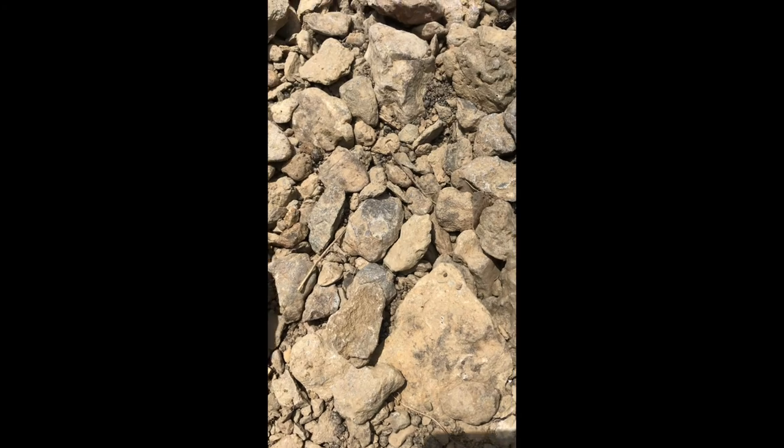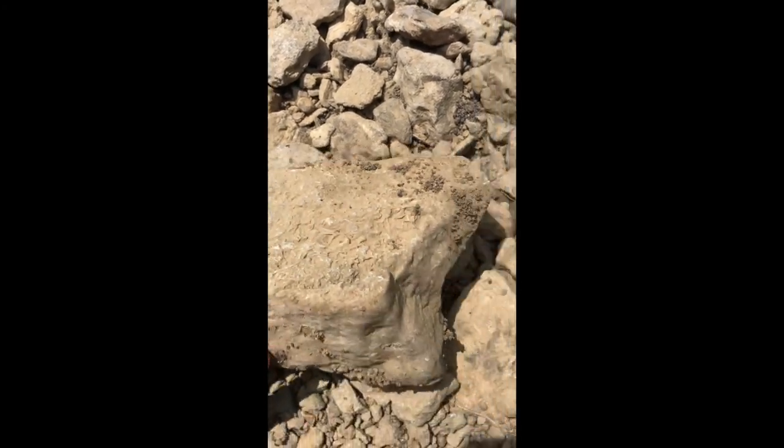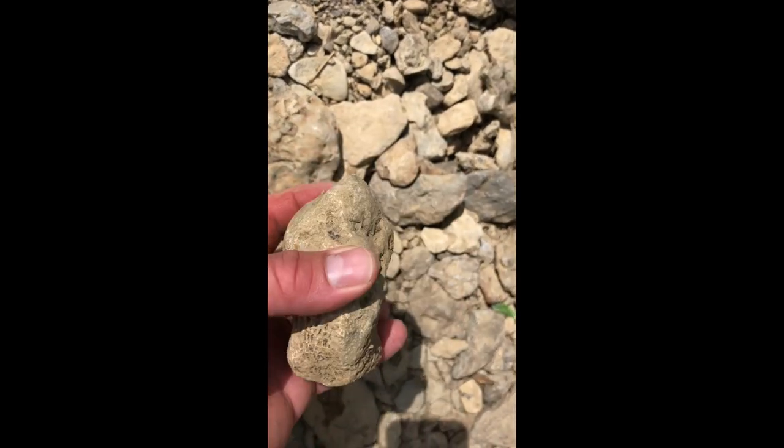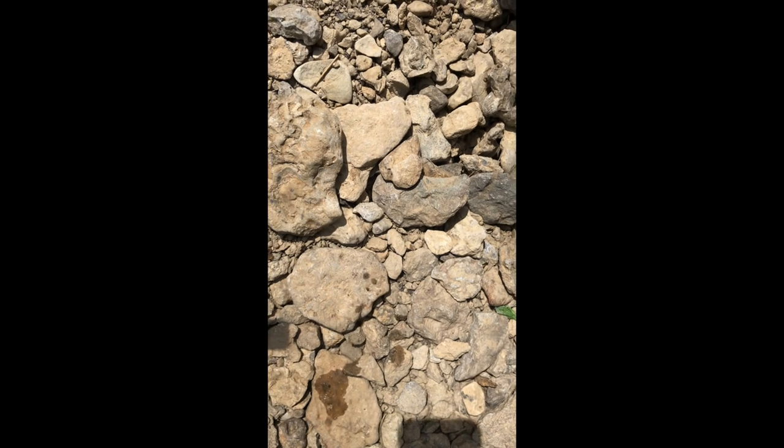I just found some really cool pieces here. Oh, look at this. Here's a, I think, no, just a piece of coral. I found a couple really cool pieces in here, just underneath this log. They probably got washed in there. Here's a cool piece of horn coral, and look at this. This was just phenomenal. I put it in the bag.